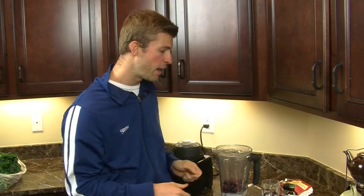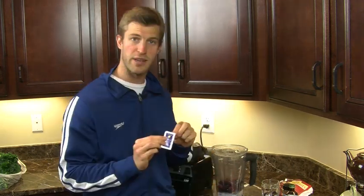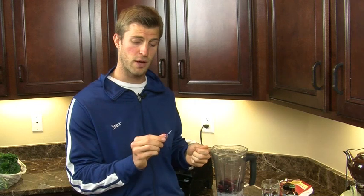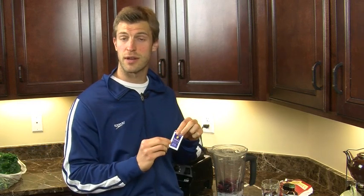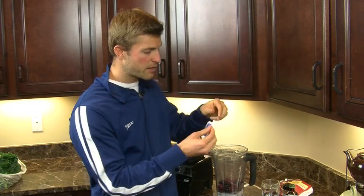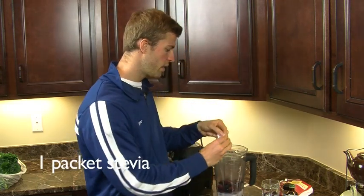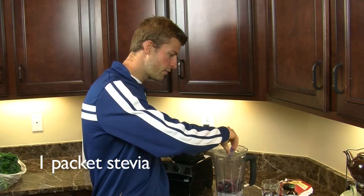I personally like to add in a few more things for flavor. The next ingredient I'm going to add is stevia. Stevia is a no-calorie natural sweetener, so it's not going to have all the side effects that sugar will. It's totally natural, and it won't have the side effects that aspartame or Splenda will. It actually comes from the herb of a flower. I'll open this pack of stevia and dump it right on top.